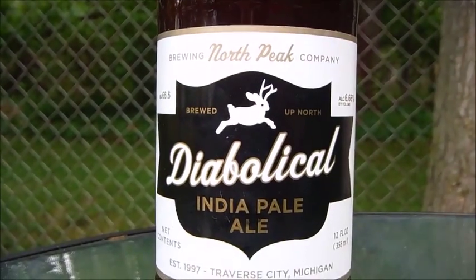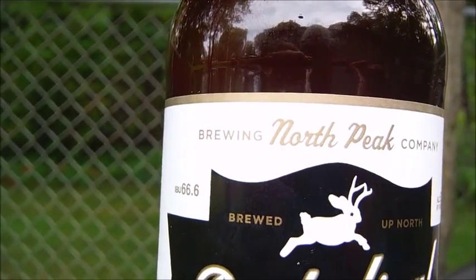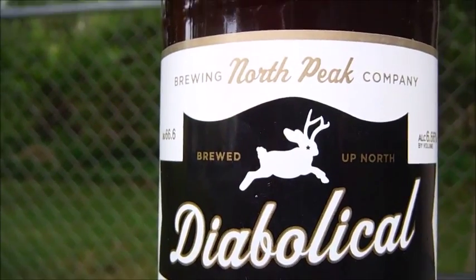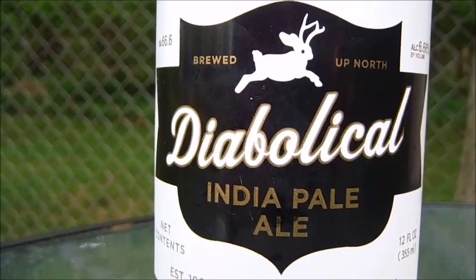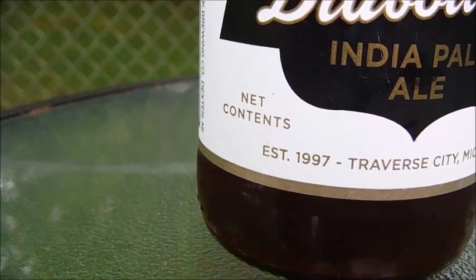So here is the bottle close up. It's kind of hard to see the gold, but it says Brewing, North Peak Brewing Company. There's a little stag on there, a reindeer, brewed up north. Diabolical IPA. Traverse City, Michigan. They've existed since 1997.